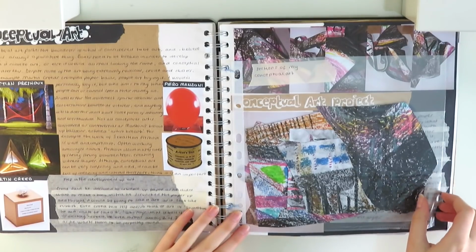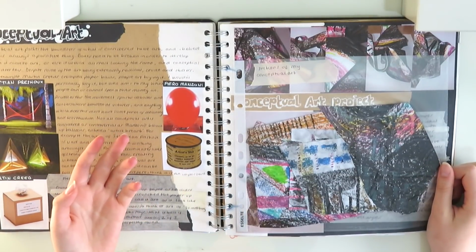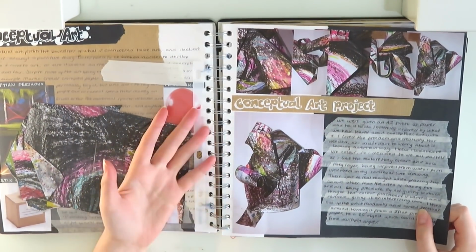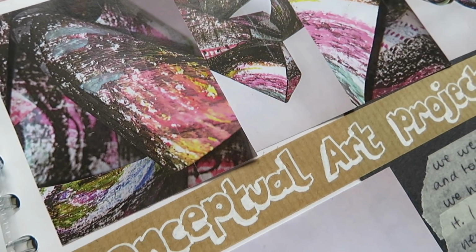Oh, we learnt a bit about conceptual art. It's all very odd. We learnt about this artist who was basically like pooing in a tin, and it was just being sold for millions. So yeah, some art can be pretty weird. We got given a piece of paper and an hour to do something with it, and this is what I did. I just drew all over it and cut it up, and that was my conceptual art.